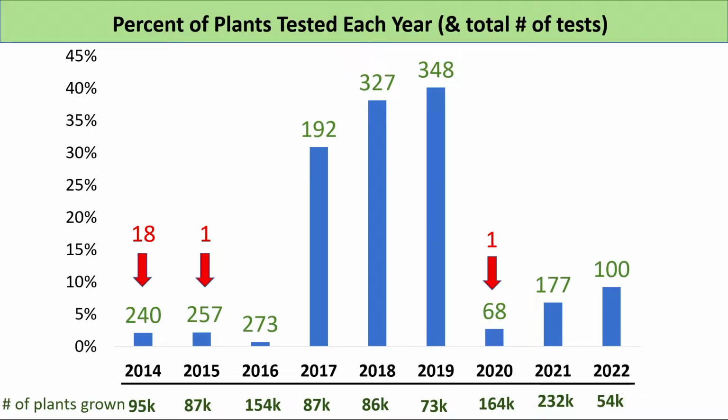Here's our same data with our Phytophthora positives. So we got 18 that first year of testing, 1 the next year, and another one in 2020, which I will talk about. But as you can see, we have 3 very distinct eras going on here. So I'm going to dive into each of those eras and talk about our approach to testing and why we did it that way.